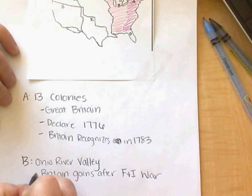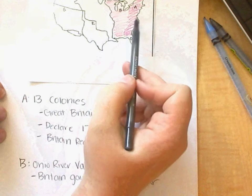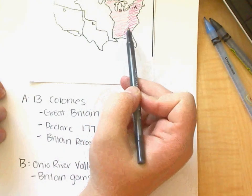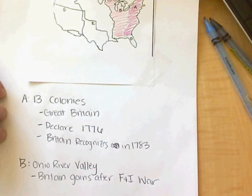Now, Britain gains this after the French and Indian War. We want to move west. And then they say, colonists, you cannot cross the Appalachian Mountains, so we get upset. That's one of the reasons that we rebel and call for revolution.